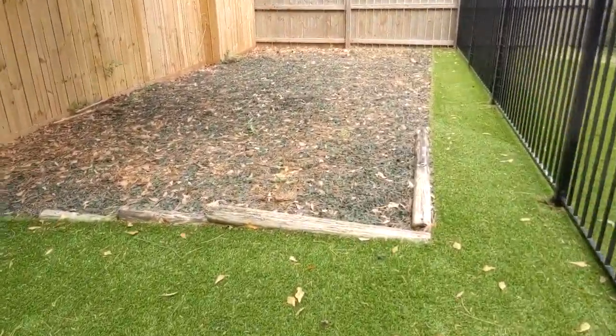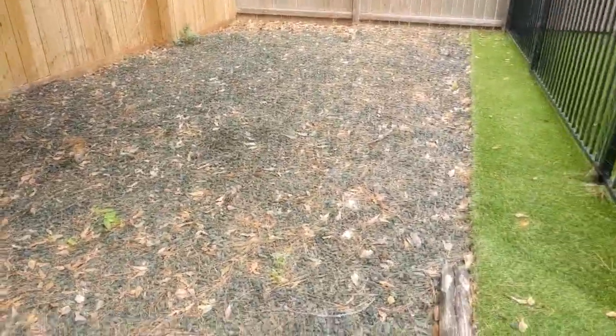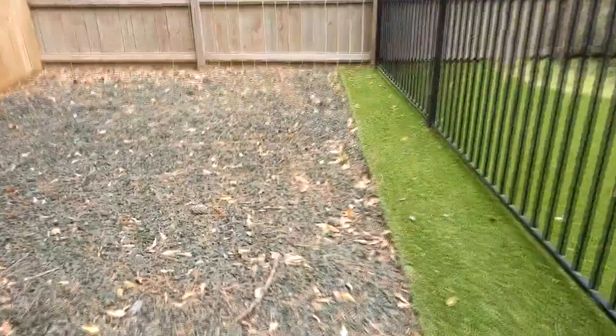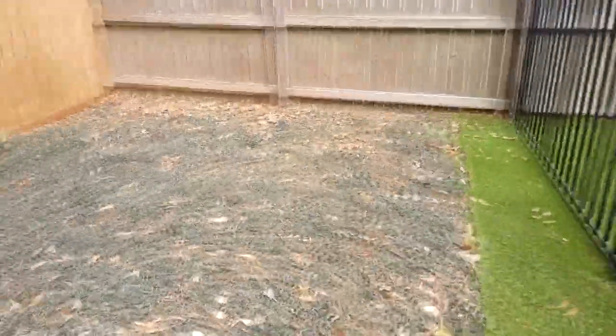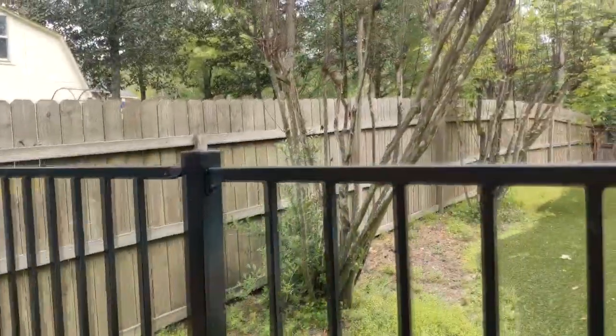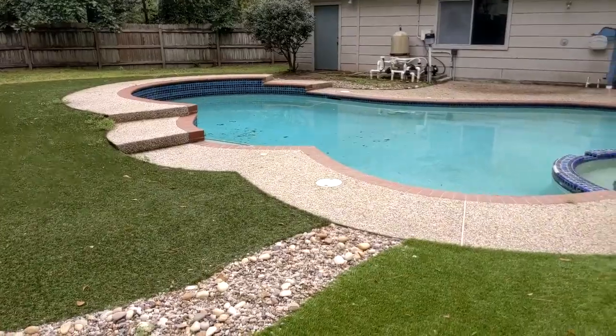Oh no, it's like a little rock garden here. What is that? Oh no, it's not rock. It's like a mulch bed. The back fence isn't bad either. We got a lot of artificial turf here.